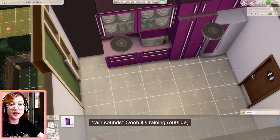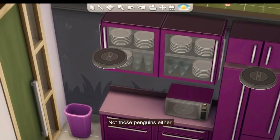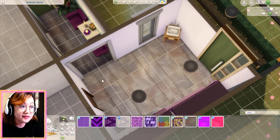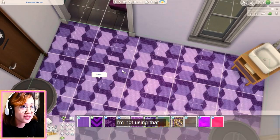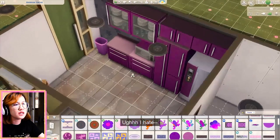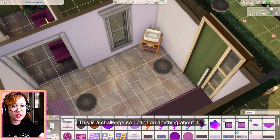Oh, it's raining. Oh, I like. Nah, not those dinosaurs. No, not those penguins either. Oh, this is so cute. I know you're gonna hate me if I do that. That's purple. I swear, I'm not using that. It says purple. Anyway, this is a challenge, so I can't do anything about it.